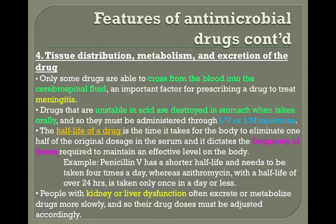So if somebody has an infection in the cerebrospinal fluid, like meningitis, which attacks that fluid that surrounds the brain, you have to be very careful about what drug the person takes. Drugs that are unstable in acid are destroyed in the stomach when taken orally. So you couldn't give them something in a pill form. They'd have to get it as an injection, right? You don't want it to go through the stomach if acid's going to impact it.